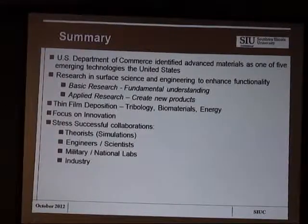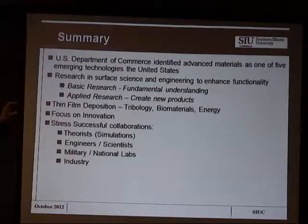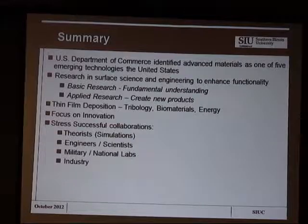We work mostly in my lab in surface science and engineering, and we try to do both basic research, where we're trying to understand why these materials are better performing, but we're also market oriented because we want to do applied research where there will be creation of new products. We do mostly what's called thin film deposition, so we do coatings, and that would be for tribology, friction, biomaterials, and energy. It's a very important area to work on. And we try to focus on innovation. What can we do that nobody else has done, and we do it better than them.